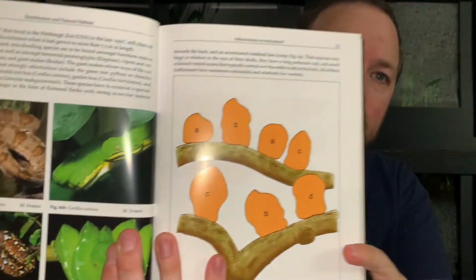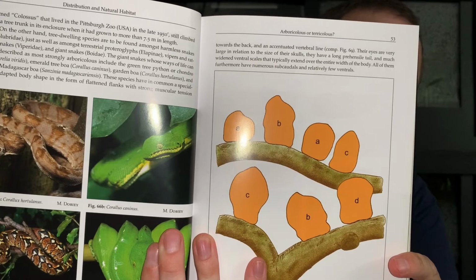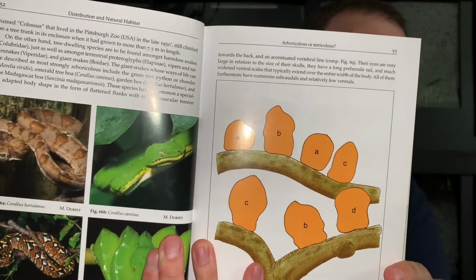Figure 69, and here we go. So look at this. This is a nice picture. Everyone wants to know what a healthy snake looks like. These are cross sections of arboreal snakes, including the rainbow boa, and that's a good example.